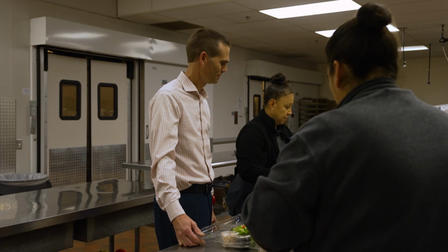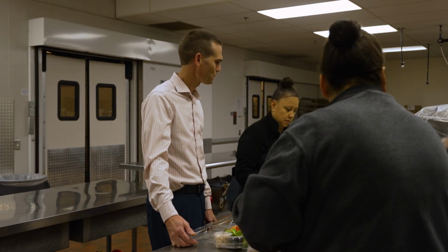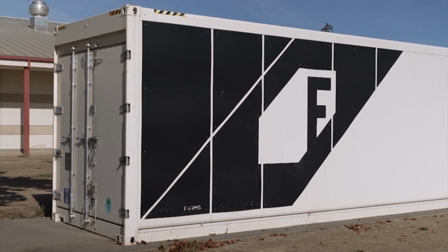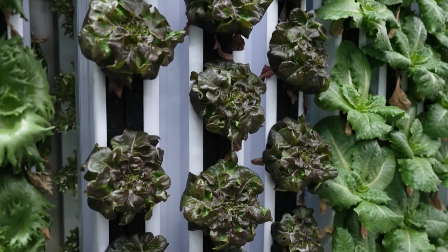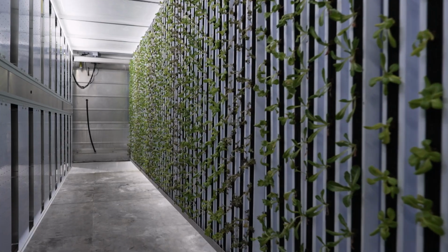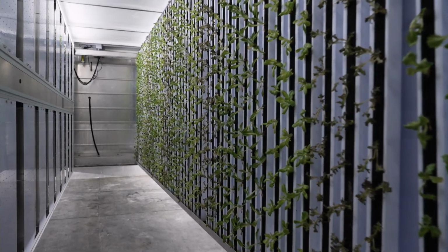Michael has a background as a chef and is Morgan Hill's Director of Student Nutrition. The shipping container is called a freight farm and uses the vertical hydroponic farming technology developed by a Boston company. It all takes place in a 10 by 40 foot space.